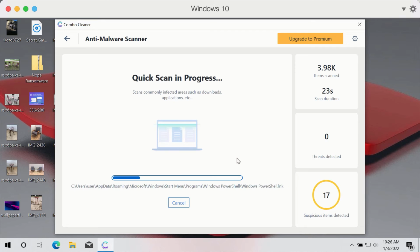Then the program will give you the detailed and complete summary of threats that were found during the scan. Then you will be able to find out the exact location of all these threats at the end of scan in the complete summary of infections that were revealed during the scan.